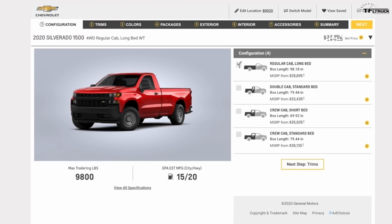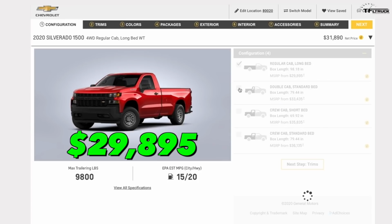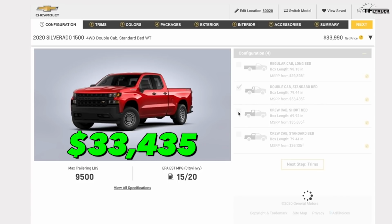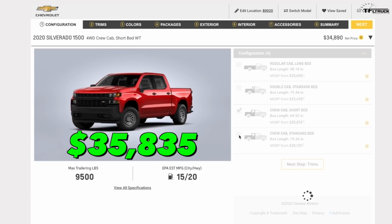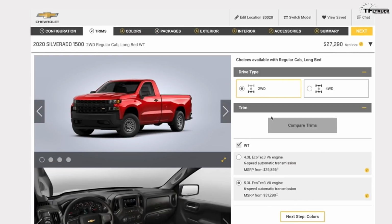For completeness, let's just go over the different cab configurations and the starting price. You can get a work truck, which is basically a base Silverado 1500, for $29,895 MSRP without any discounts attached to it. Then a double cab will cost you an additional $3,540. A crew cab with a shorter bed costs about $5,940 over that 2-door base model. And of course, a crew cab with a longer bed will cost $6,240 additionally. If you're wondering about 4-wheel drive, well, that option will cost you $4,600, which is actually quite a lot.